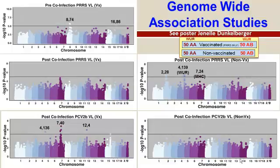So another poster shown in this conference by Janelle Dunkelberger, PhD student, doing a GWAS on these different traits, and she shows some interesting results in the MHC, the WR effect, and some of these effects on PCV2. I think some of these effects are similar to what Daniel Chubano has shown in the PCV2 only infections. So some of those results get replicated when we do the co-infection.